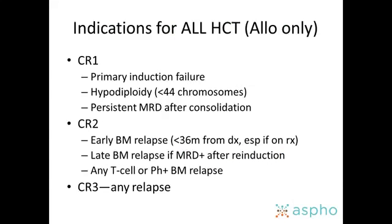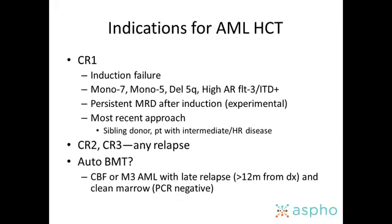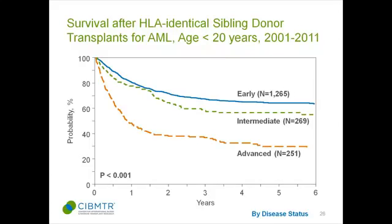This talks specifically about ALL. Warning, you're going to get some ALL overlap. We had decided that the way that we would approach this is to try to have people who give your ALL talk give you a clue about when they want their ALL patients transplanted. This is a bit of a moving target. These are outcomes that are well published that you can take a look at. Same with AML. Here are AML indications that you might have heard some of this in your AML content as well.